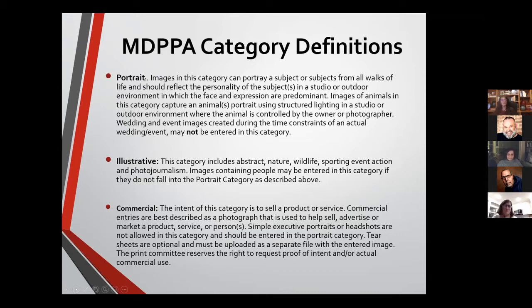Nature, wildlife, again, you can see everything here. With the commercial category, the intent of this category is that it's really used to sell a product or service. So Chris Paulus does a lot in the commercial category. He's done surgical tools and glass art. Real estate can fit here.